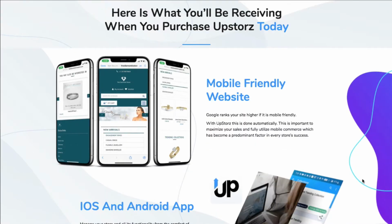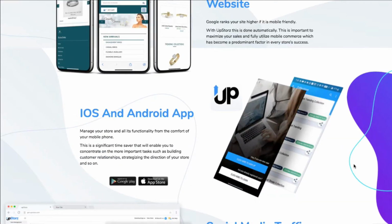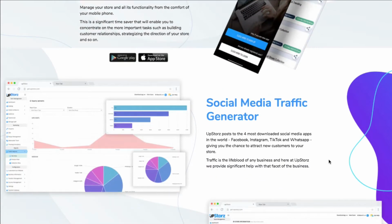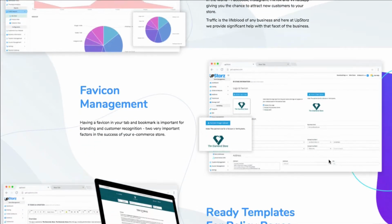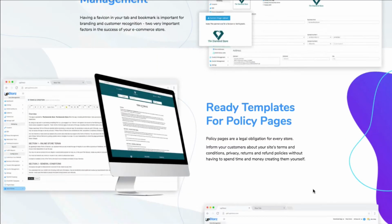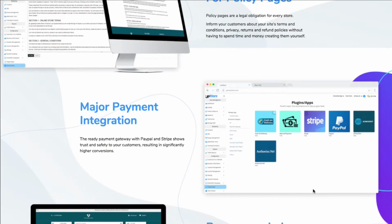These are some of the things that they say, that it's mobile friendly. This is an upsell if you want to buy an iOS and Android app for your store. They have a social media traffic generator. You can manage your favicon, and this would be your logo as well. They have templates ready to go for all your policy pages. They have major payment integrations.